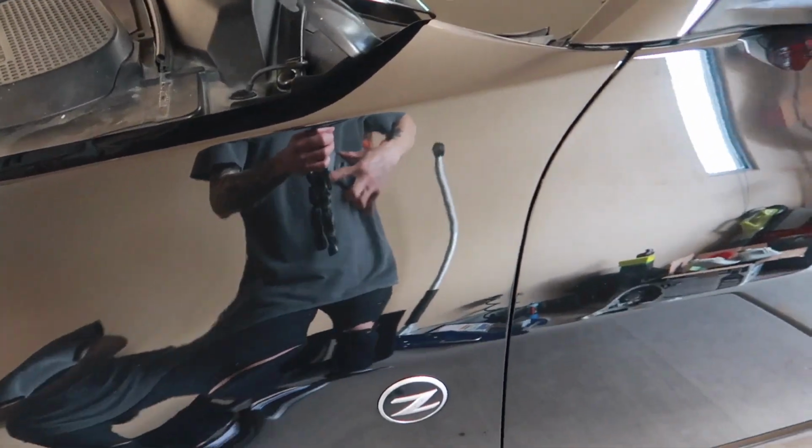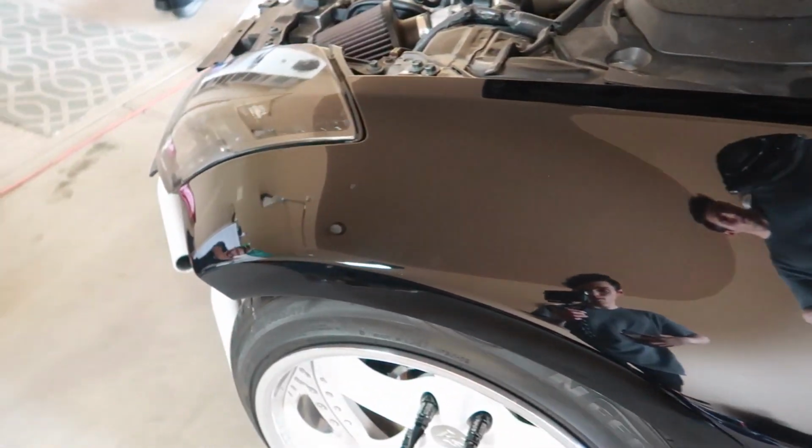Cool, so just got done polishing and ceramic coating the front fender. I don't know if you can see on camera too well, but look at all that pearlescent. A huge shout out to our boy John, always taking care of us. Dude, this looks really nice. Maybe I'll get the chaser black with this paint code. I love that pearlescent. Don't copy my paint code. It's rare.